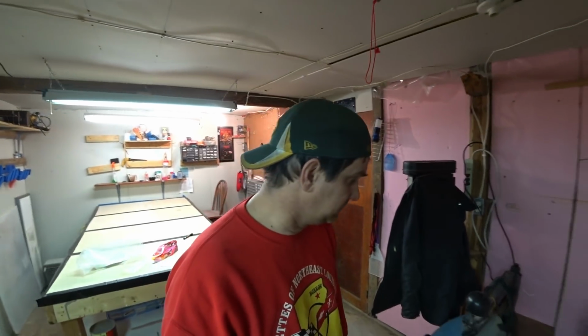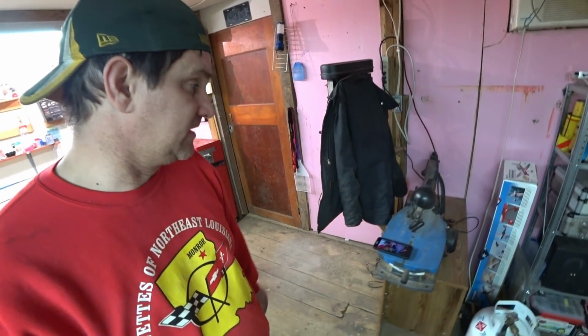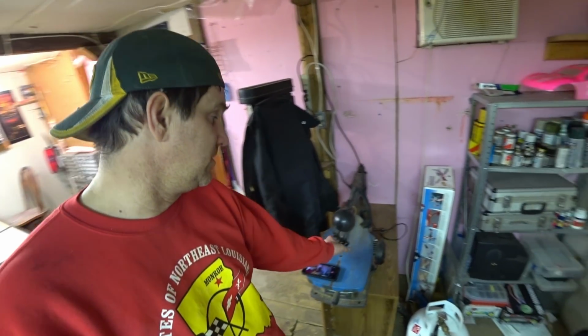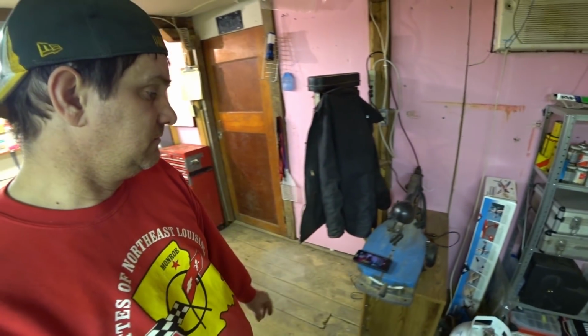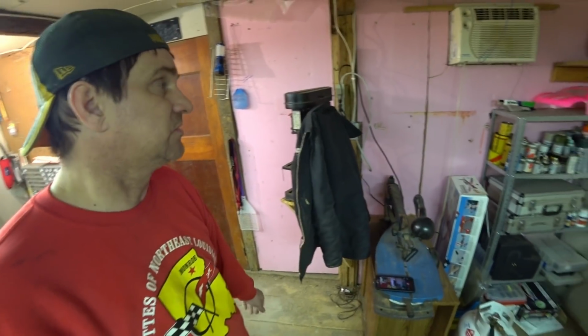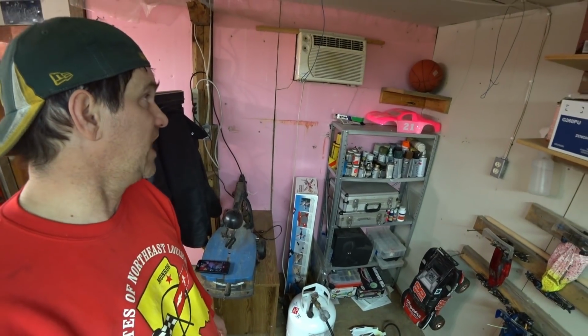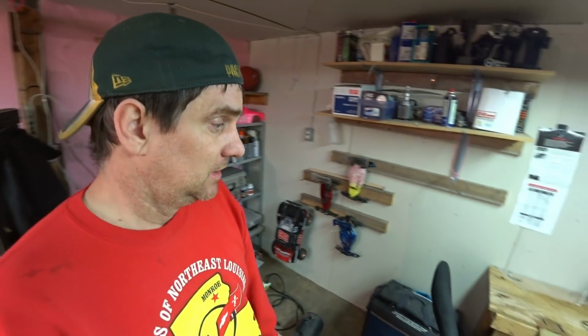So what else is going on here? This here is my scroll saw. I've had this thing for years and years and years. I use that when I'm building airplanes and stuff. And then I have a drill press in here, and I have a little air conditioner in here because it gets pretty hot here in the summertime. This is a grain barn, so it gets a little warm.